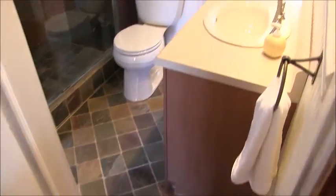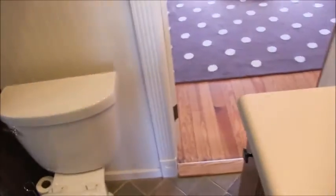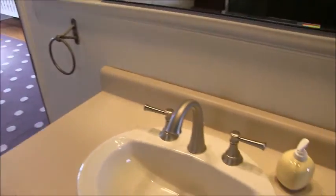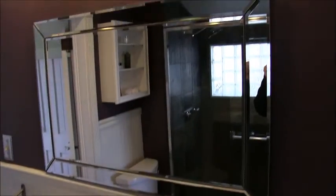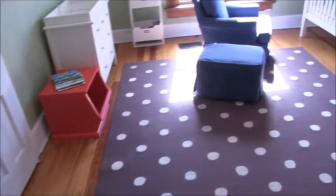Here is the bathroom, which is shared with the front room. It's a three-quarter bath with a nice tiled shower and again glass brick, wainscoting, beveled mirror, nice vanity.